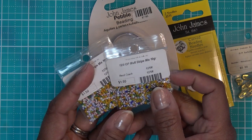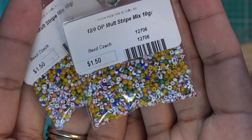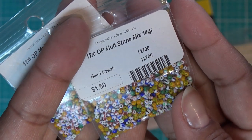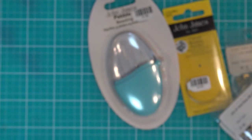And then they had these cute little tiny, oh my gosh, look at these beads. And they have stripes in them. I don't know if you can see that. I have not seen beads like this, and I thought these were adorable, and they had different sizes, but I got these little tiny guys. They're seed beads, about size 11, basically. It says 12-0, so 11, 12, all right. You know, they're a little small there.